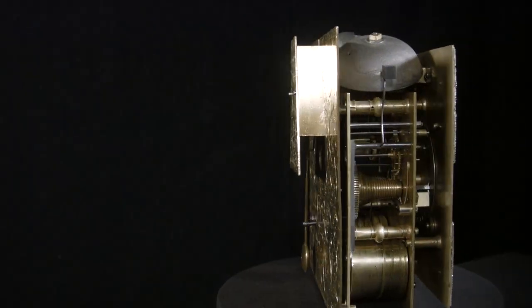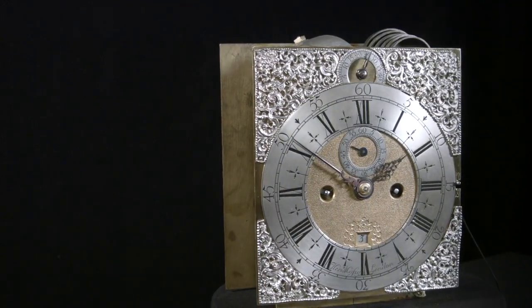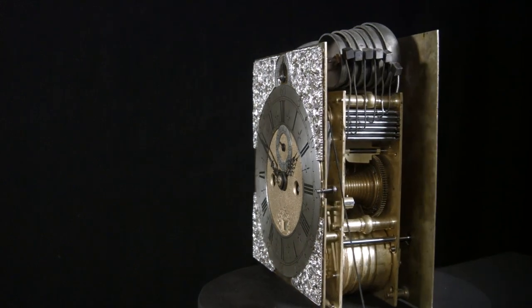The movement is a splendid example of late 17th century London clockmaking, with thick, robust movement plates, chunky ring-turned pillars, verge escapement, and pull quarter repeat on a nest of six bells.